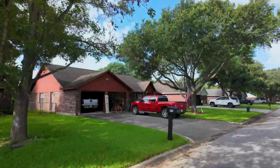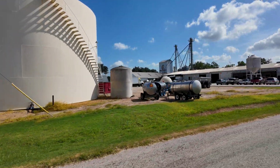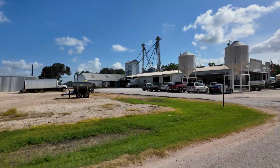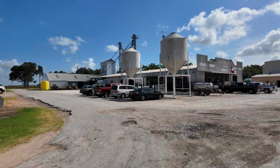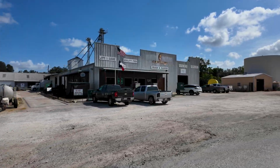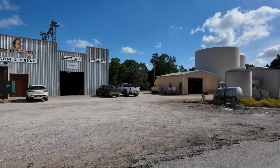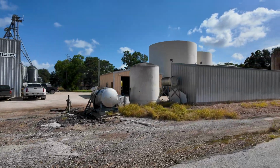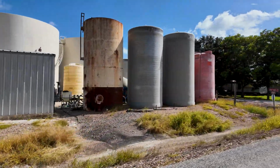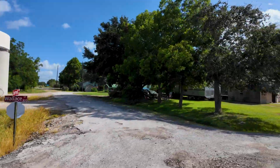Yeah, very nice. Here are some more industrial type buildings. This could have been some kind of mill, maybe a dryer for rice, cotton, wheat, who knows. There's a little lawn and garden store. This is the EB Milling Farm and Ranch, so all things farming is available for you here. If you need an extra large septic tank, they got you. Let's see what else we got here.